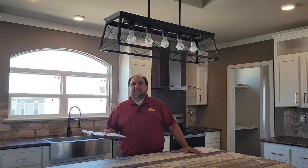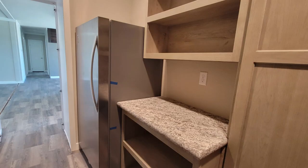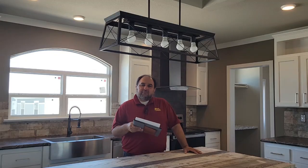In addition to the things that I just talked about, there's a lot of things in this house that are standard that are upgrades for anything else. For example, the utility room sink is standard for this house. Everything that you saw in that hidden pantry, the built-in shelving, coffee bar, the freezer, all of that stuff is standard in this house. And on the outside, traditionally shingled roof, but for this house, standard metal roof. The savings on those things alone are $10,000. That is a huge savings just right off the bat.